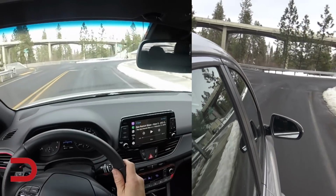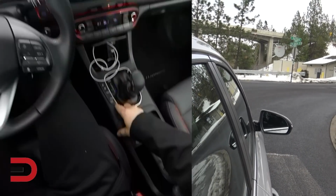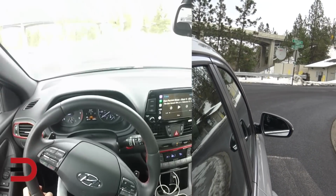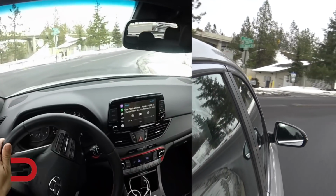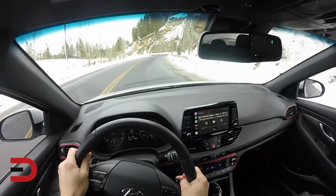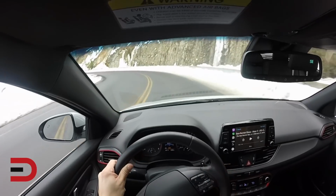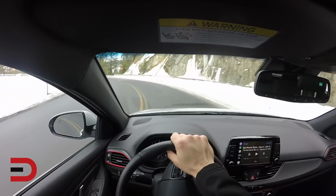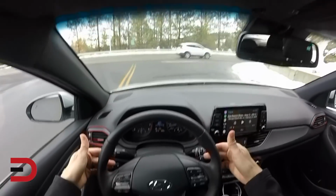I'm going to put it in sport mode here. As I take a right, it's going to accelerate. So put it in sport mode. And let's go ahead and use the paddle shifters. Go. Little front wheel spin there. I don't think I have enough room there to really experiment with the paddle shifters. Kind of tough though, when I turn the wheel, the paddle shifters have to turn with it.